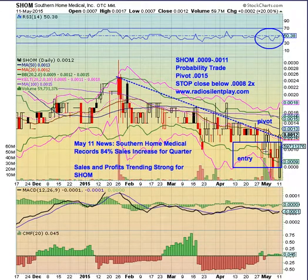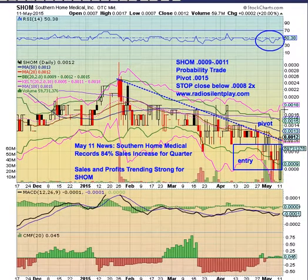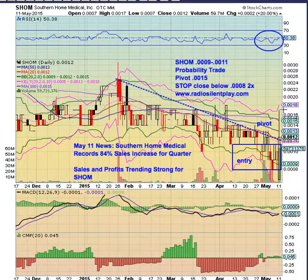But what we noticed was this consolidation and this bottom entry here. We gave that entry to traders, and today we posted news, May 11th news: Southern Home Medical records 84% sales increase for the quarter. So sales and profits trending strong for SHOM, and then that stock rallied. It hit a low and gave an opportunity to enter as low as 0007, and then we hit a high of 17 today. So that was just a great move. You're talking about close to an 80% move there, or a little bit over 100%.